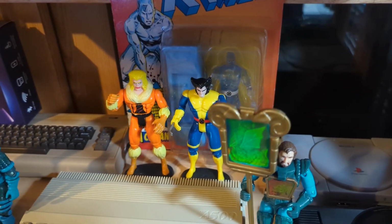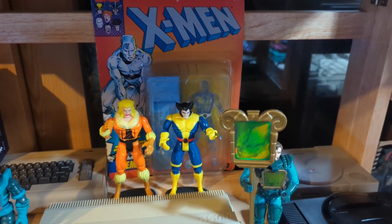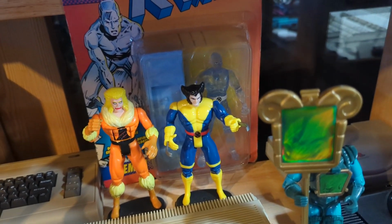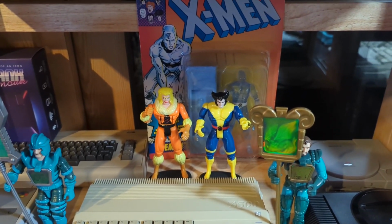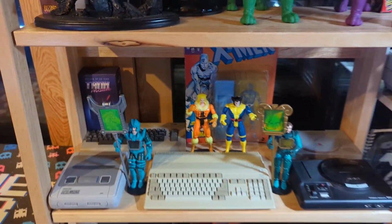Iceman is not sealed, the box is actually broken, but I've kept him in there just because it just looks nice. And I've got obviously Sabretooth and Wolverine there, and these were ones that I can remember the day I went out with my nan when I was quite young, maybe a little bit too old for toys, but still, you're with your nan, she wanted to get you something, so we picked up these 3 figures and I played with them an awful lot.